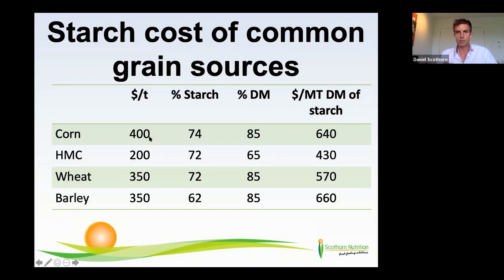Now, when we do some simple mathematics on this, where we take the water out of this and the other things that aren't starchy in corn, so we take that $400 per ton and divide it by 0.85 and divide that by 0.74, then we get 640. This is an excellent, very simple way for farms or anybody really to do a quick comparison of what that starch value is in the commodities that they're getting.